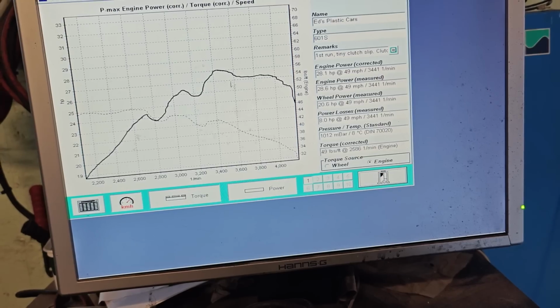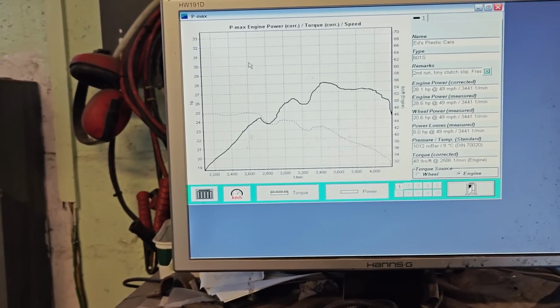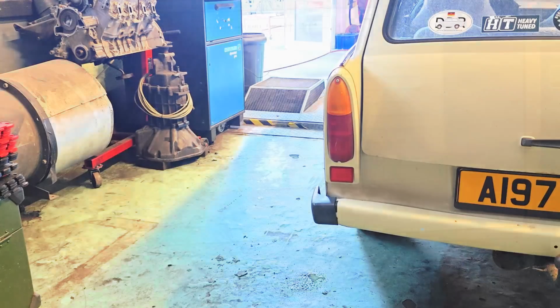Look at this. It's good here, and then it all just goes belly up. So I'm going to do one more with the clutch down and see what happens. I don't think it's going to be any better than 29, but I'm just intrigued to know what happens.